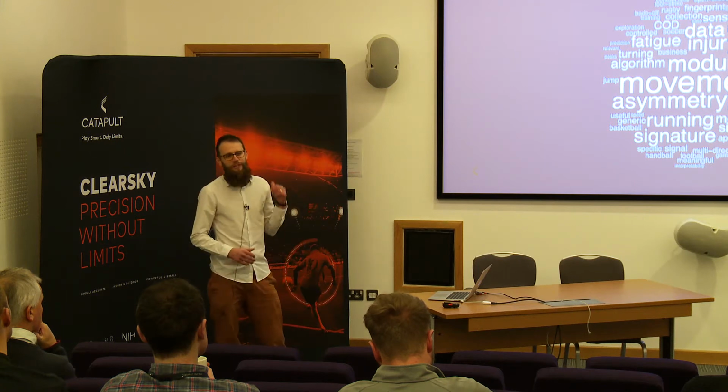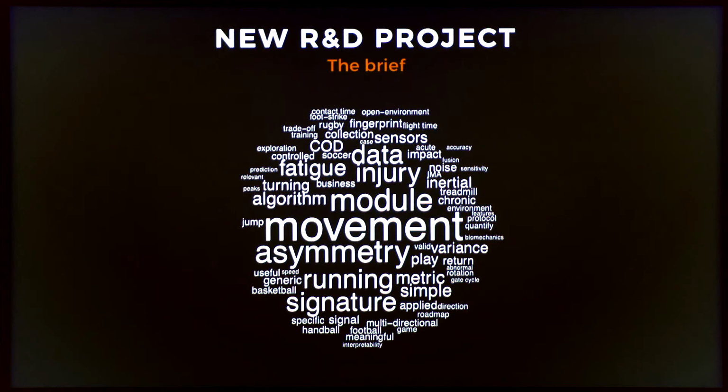For the very first projects I showed you before, the briefs were pretty clear and specific. It was to detect either a dive in football for a goalkeeper or a delivery in cricket. So that's very clear. The movement module, the project I will talk about now, is the big project I'm working on. The brief was, let's say, broad at best.